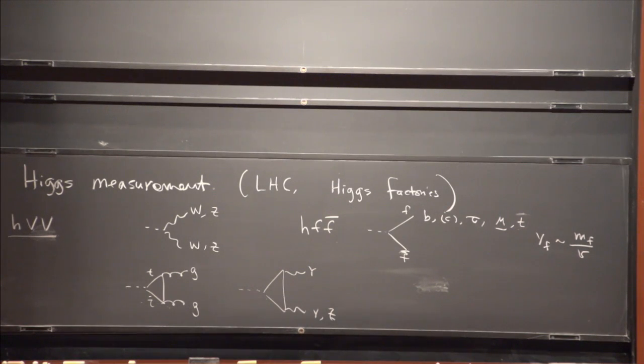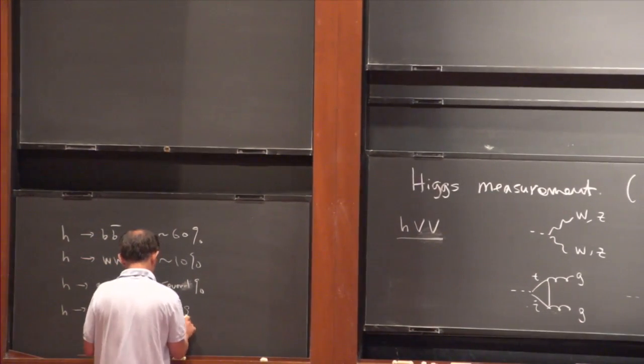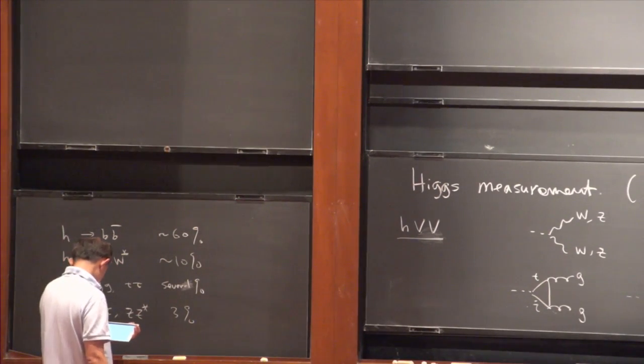Then the next layer is Higgs to gluons, Higgs to tau tau, and so this is several percent. This is several percent. And Higgs to gluons actually is close to 10%. And the Higgs to charm, and the ZZ star, this is about 3%, and the Higgs to gamma gamma, and that is about 0.2%.